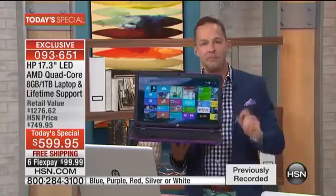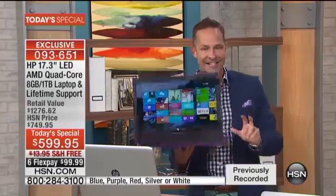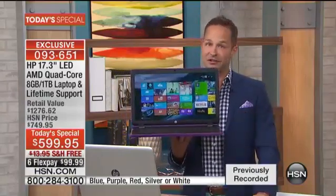It actually has the best graphics. It's the Radeon R6 graphics card, the best graphics card we have ever done in an AMD Today special. This is a great day.